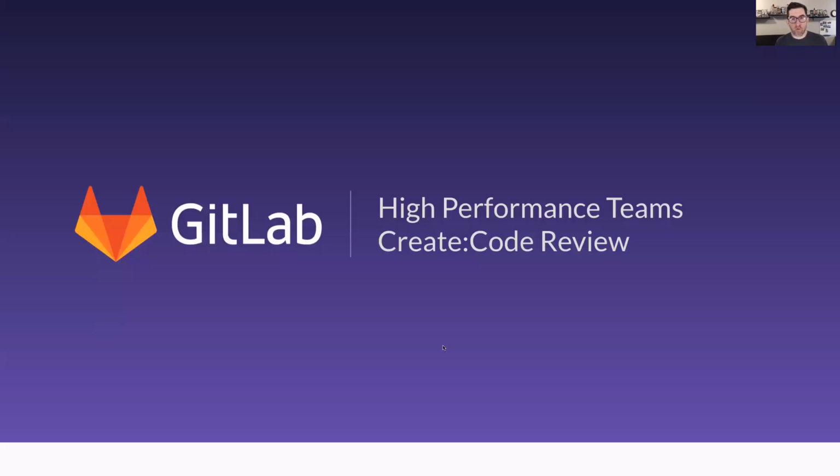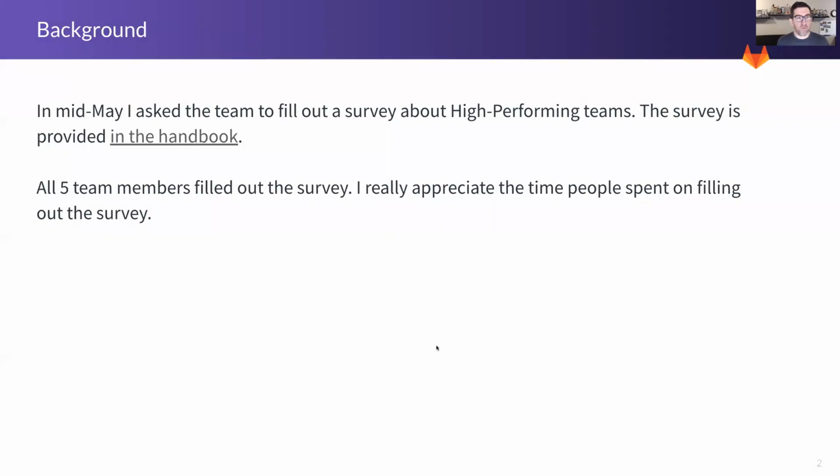All right, I'm going to go over the results of a survey we did around high performance teams for the Create Code Review backend team. So mid-May, I asked the team to fill out a survey about high performing teams. This came out of some work we did in the Manager Challenge group. The survey and more information about this is in the handbook.